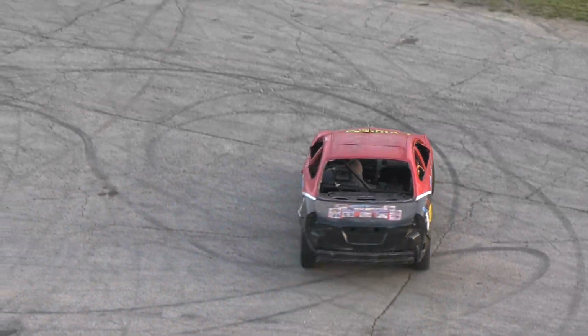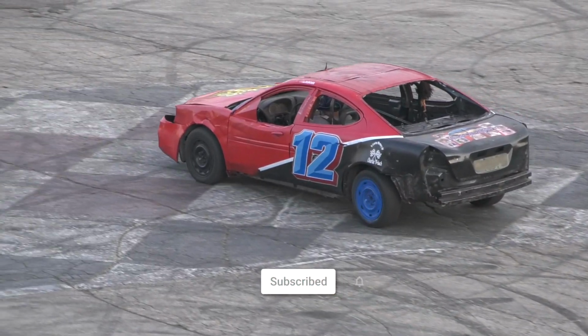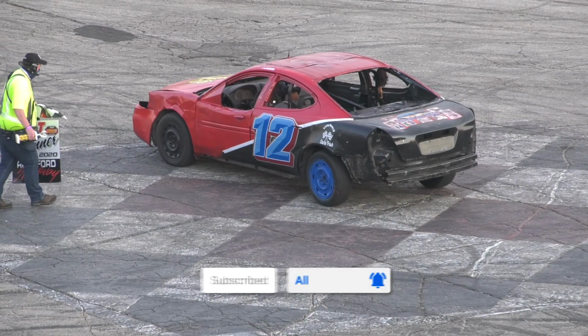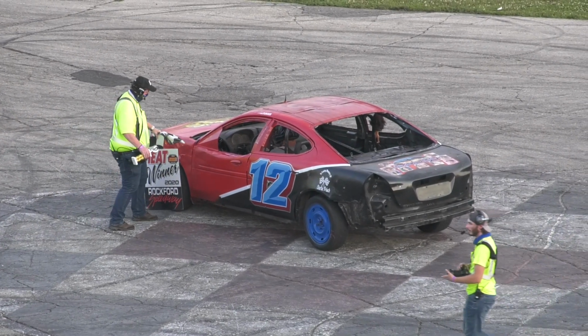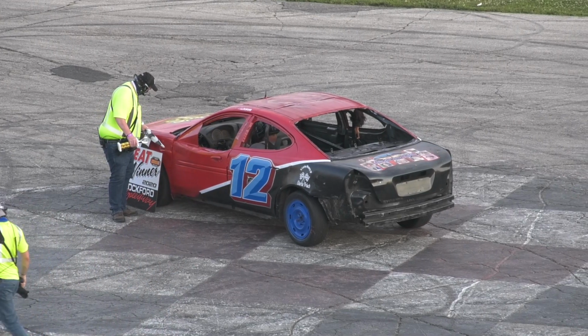That's going to be Heat 3 in the books for the original Sixers. And guess what? We got more. All right, Rockford Speedway, make some noise. It is Seth Hansen.